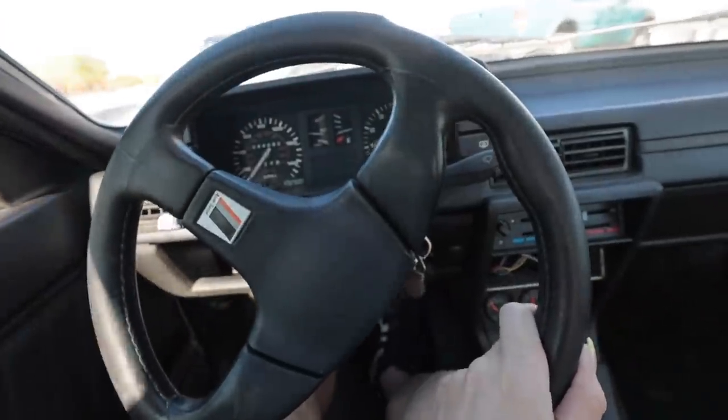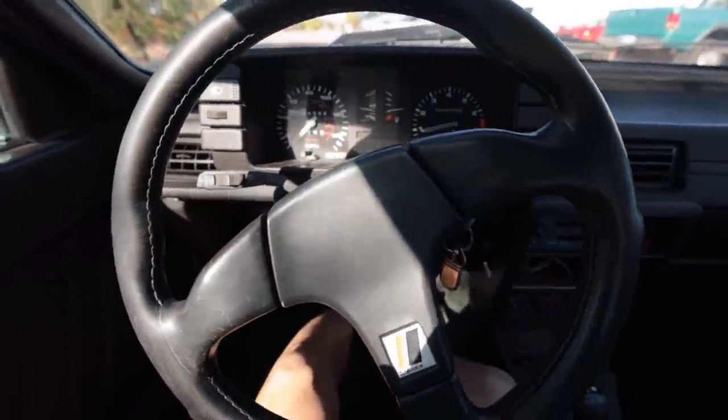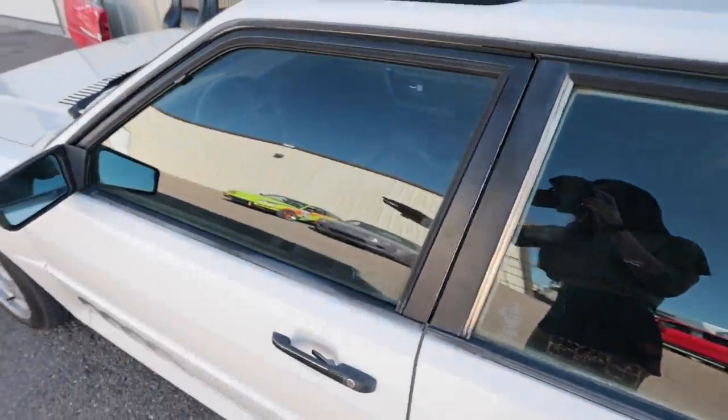I drove this car home last night for the first time, and words cannot describe how happy this thing makes me driving it. So glad I bought this car. Now it's time to show it some love.